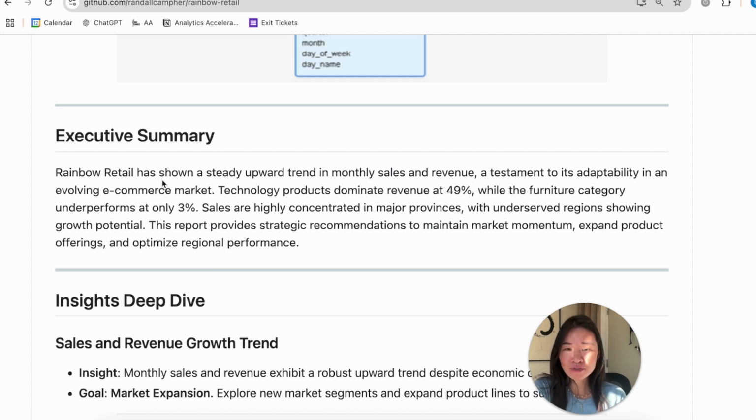Again, I need like 50% more detail here. So when we say upward trend, what do we mean by that? Which months have the upward trend? There's definitely got to be some months that don't have an upward trend, right? So which months don't do as well? What is the overall growth rate when we say upward trend?